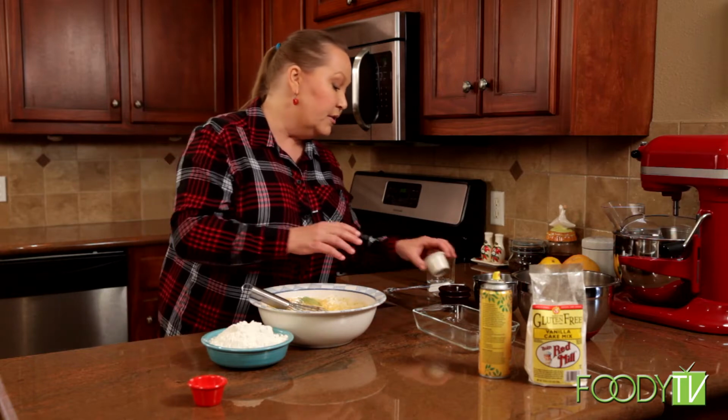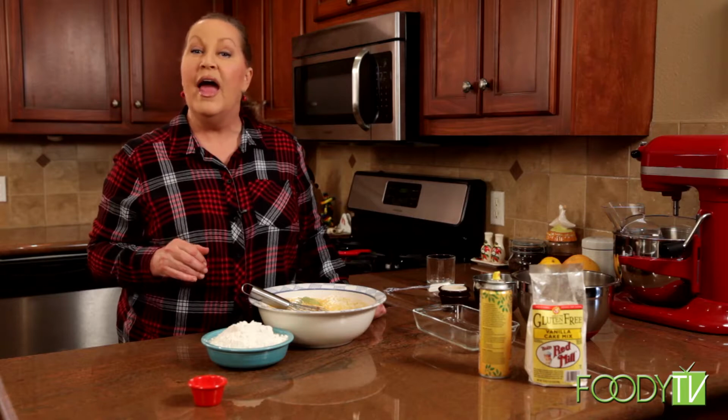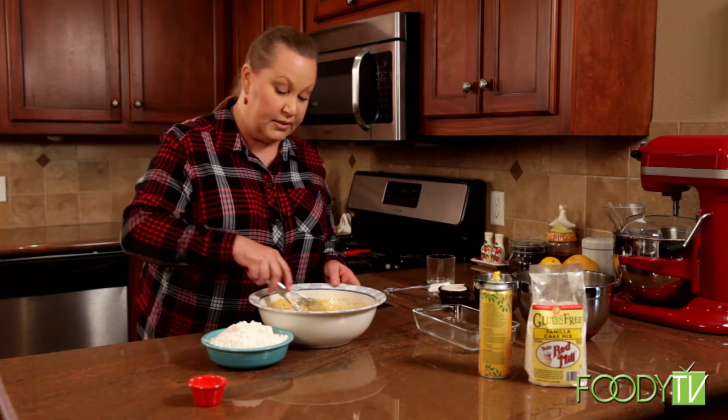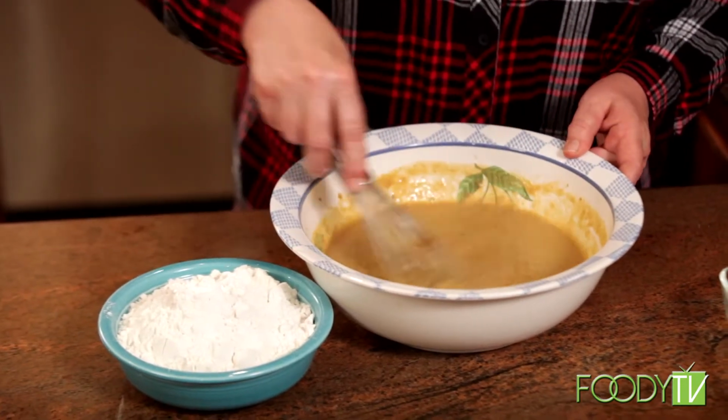Now, the latest research shows that vanilla is a very powerful weapon against breast cancer, and this is really cutting edge research. So we want to get good quality pure vanilla into our baked goods.